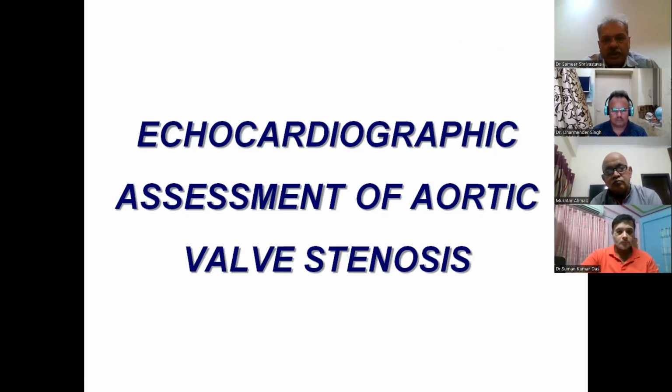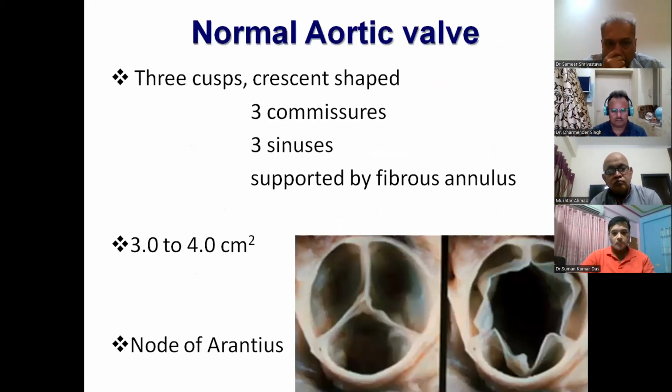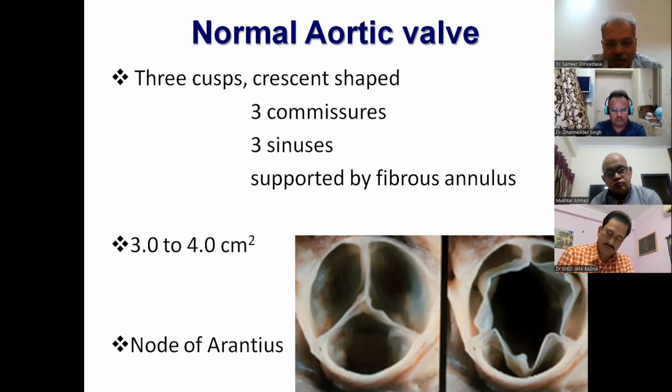Okay, so this is aortic valve stenosis, and we know that there are 3 cusps, 3 crescent shaped, 3 commissures, 3 sinuses, supported by a fibrous annulus, which is important because it is the annulus which holds and seats the valve. Whether it is a natural valve or an artificial valve, it is the annulus which seats the valve. Normal aortic valve area is 3 to 4 centimeter squared, and at times you can find certain small nodes which are called nodes of Arantius.